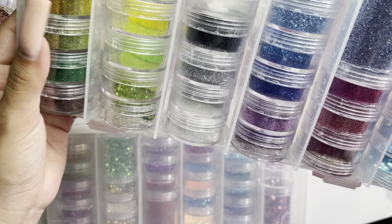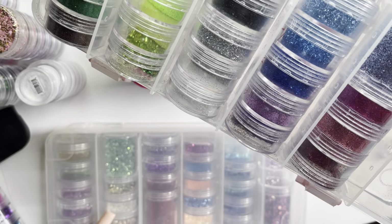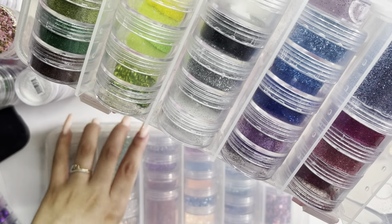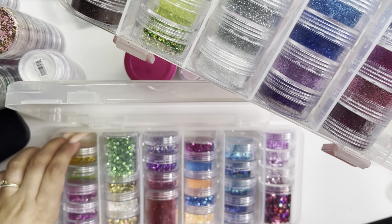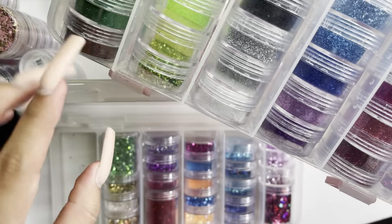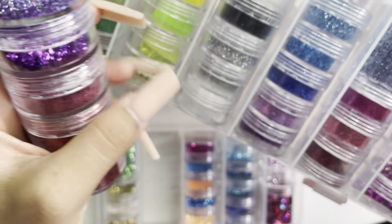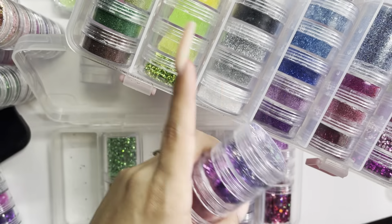So here, as you can see, I have more. This is initially what I first started it with, except this one. I did not have this one in here. I actually had, I'm going to say this one. I don't know. But I actually know it was this red one, I believe, because I don't have red here. So initially, this is what I used to have.